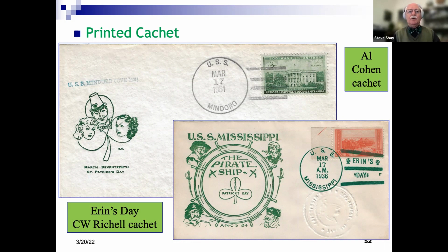And at the bottom, we have another C.W. Rochelle cachet. Again, very nice artwork, featuring 4 pirates at the corner and shamrock in the center, reminding us of St. Patrick's Day.